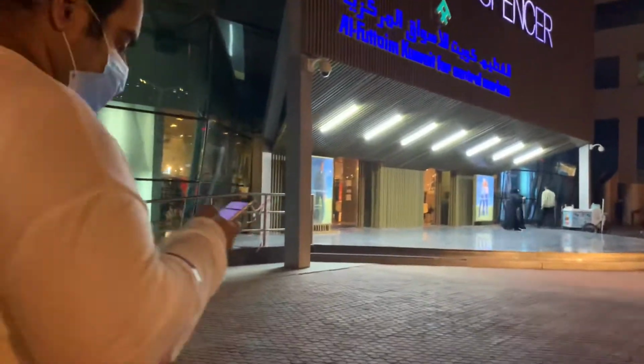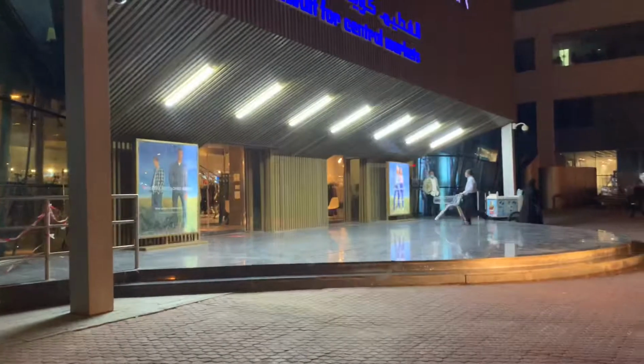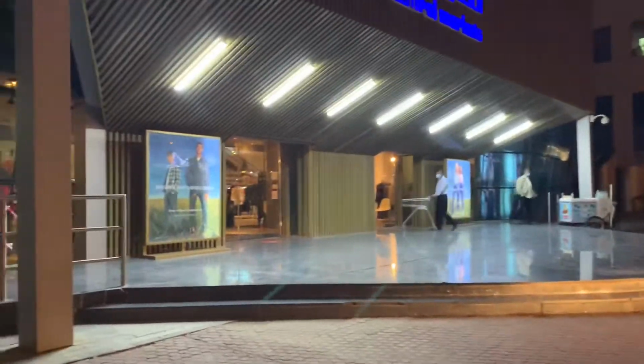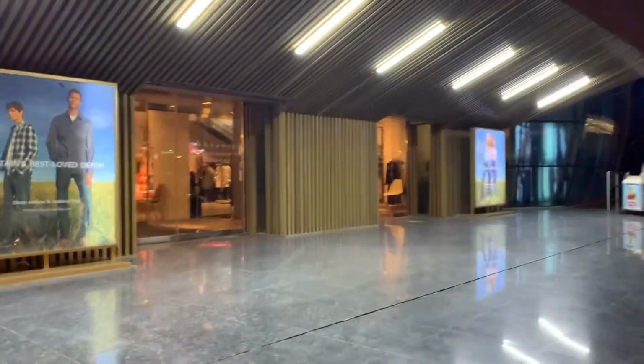M&S, and we actually parked very far because there's no space already. Anyway, we're gonna go now inside, and we're bringing the things that we need to return.